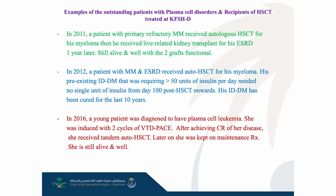Okay, examples of outstanding cases we treated and we reported at our institution. In 2011, we had a young patient with multiple myeloma, refractory to 4 lines, then responded to the 5th line. As he had end-stage renal failure, we offered him a renal allograft. He's still alive. In 2012, a year later, same story, end-stage renal failure, but insulin-dependent diabetes.